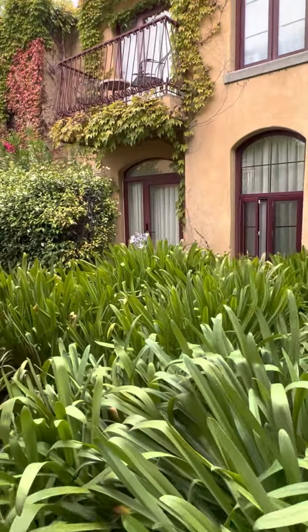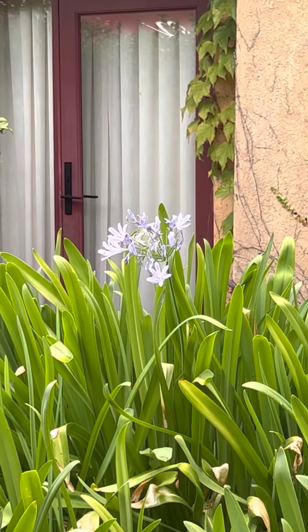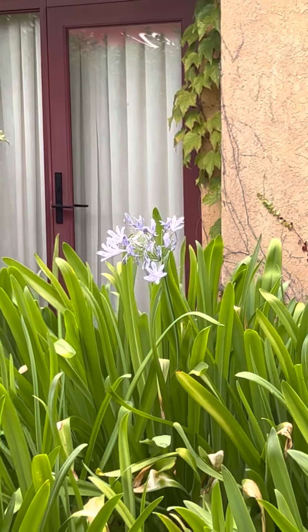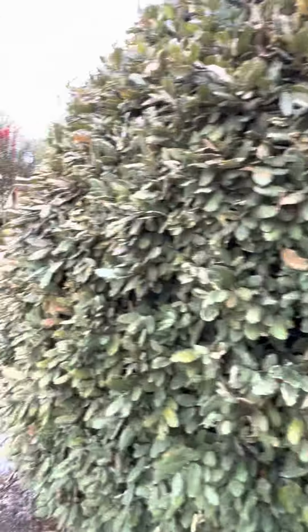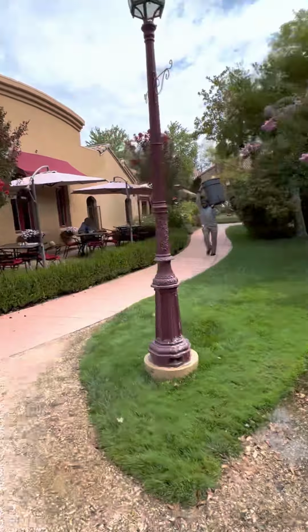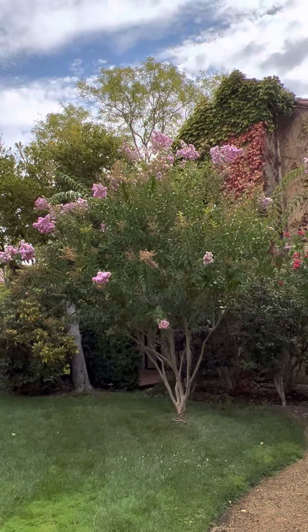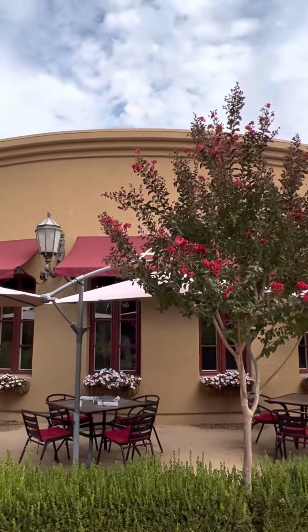I showed you agapanthus earlier. Most of it wasn't blooming, but there are the nice pure blue flowers of the agapanthus, or lily of the Nile. And lastly, I wanted to show you the beautiful crepe myrtles, which there's a big kind of pinky purple one right there, and then some beautiful red ones.